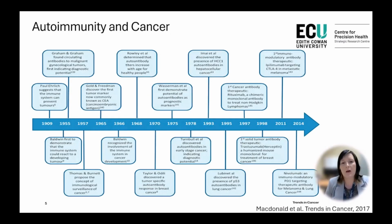Here's a nice timeline published by MacDonald et al., which highlights the main insights and discoveries that have shaped our understanding of this link between autoimmunity and cancer. As you'll note, the timeline only captures milestones achieved until the first introduction of novel immunotherapies, such as immune checkpoint inhibitors, that were first introduced in melanoma and lung cancer patients. Thereafter, the literature in this field expanded at such a rapid pace, it is actually quite difficult to summarize all the research findings that came after this point.